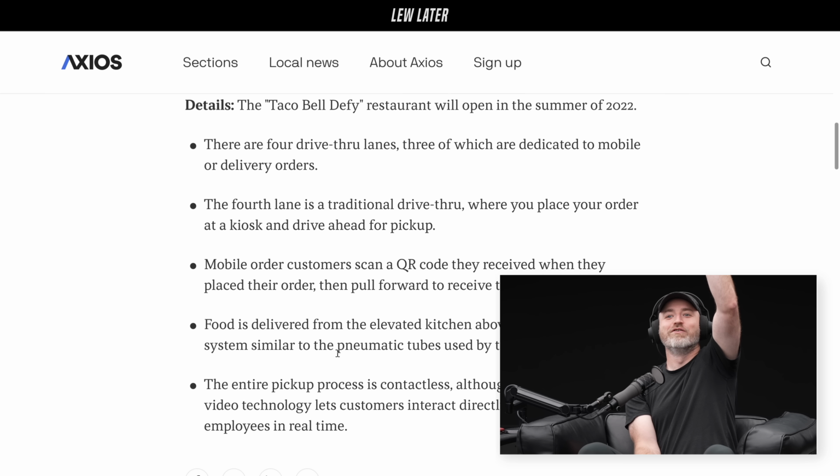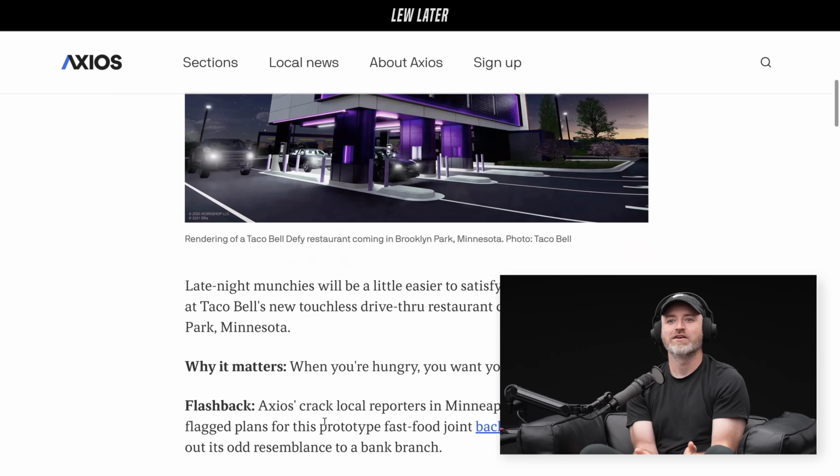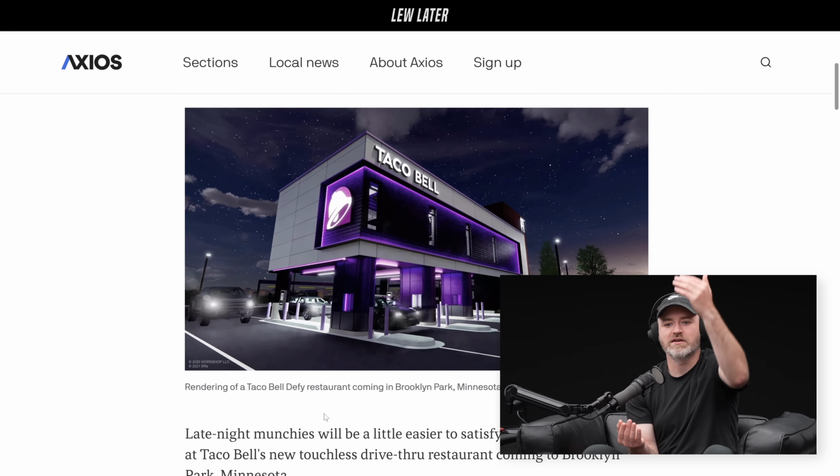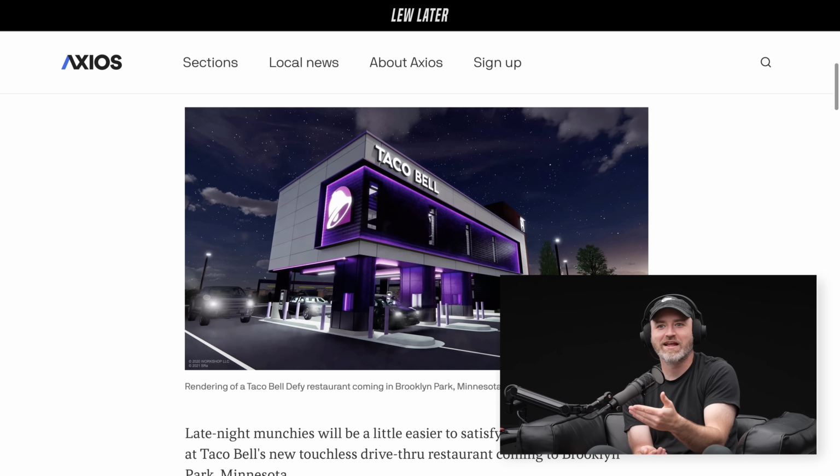So the food is... With that sound? Yes. Oh my goodness. The entire process is contactless, although two-way audio video technology will let you interact with an employee in real time. So it's super futuristic. You don't even see anybody. I guess the window opens up and you just grab your food and that's it.